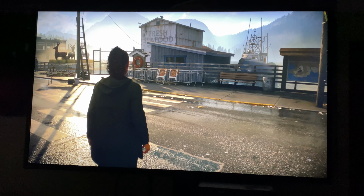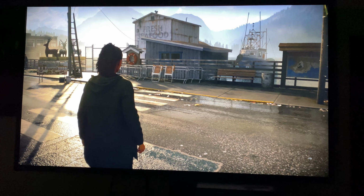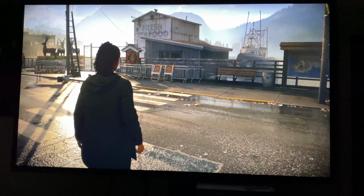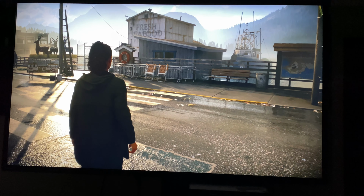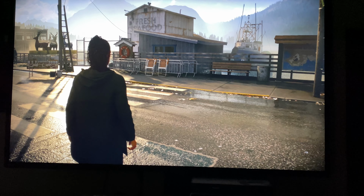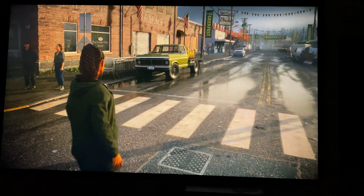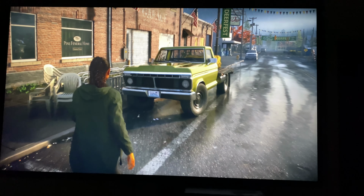So if y'all haven't played the game Alan Wake 2, it just came out late last year. Very good game, incredible graphics, although it probably don't show up that well on this camera that I'm using right now. But great graphics, very fun game. But let me show you what I found that's really, really cool. And you have to forgive me, I'm playing with one hand here right now.